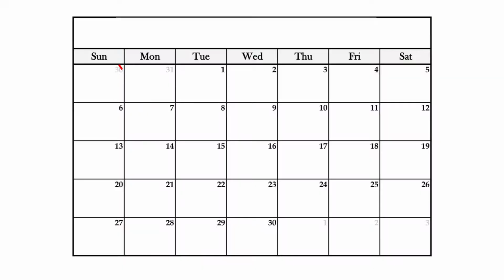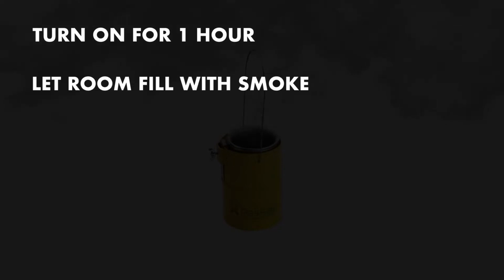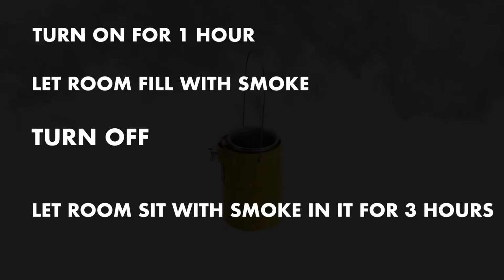So this is the duration. I would say every 3 days you want to sulfur burn with the lights off. Put the sulfur in the sulfur burner and turn it on for about an hour, let the room fill up, and then turn it off. Let the room sit there with all the sulfur for a few hours, like 3 hours, and just fill with sulfur smoke. Do that about twice a week with the lights off, and you will have effectively stopped the spread of powdery mildew. And here's the cool thing, you can do this in flower.